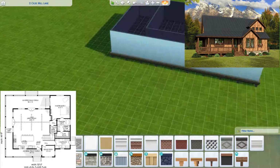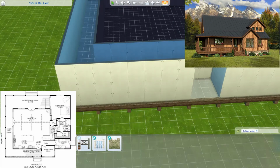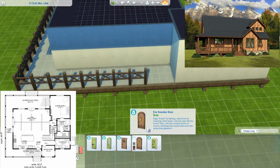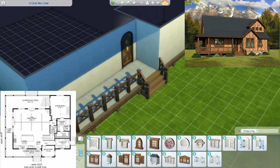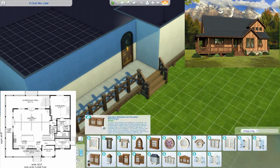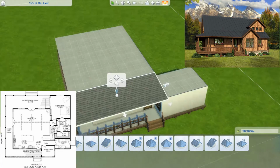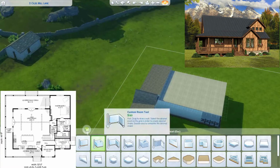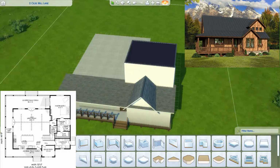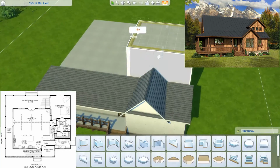So this one, I actually looked up a building that I wanted to build, which, you know, Cottage Living came out, and I was kind of obsessed with Cottage Living, and so I decided to make a cottage. So this is me making a cottage for Cottage Living. I use all Cottage Living stuff, but I also use some other packs as well, but mostly Cottage Living stuff, because like I said, at the moment I am very obsessed with Cottage Living.